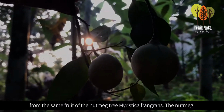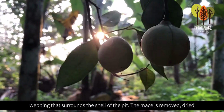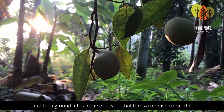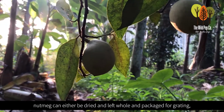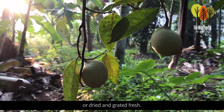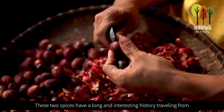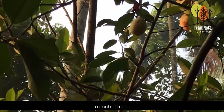The nutmeg is the oval-shaped pit, which is the fruit, and mace is the bright red webbing that surrounds the shell of the pit. The mace is removed, dried and then ground into a coarse powder that turns a reddish color. The nutmeg can either be dried and left whole and packaged for grating, or dried and grated fresh. These two spices have a long and interesting history, traveling from Indonesia to England, and because of their high value, wars were fought to control trade.